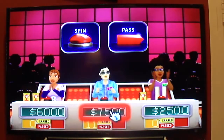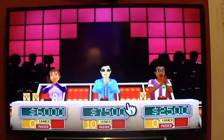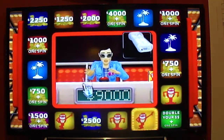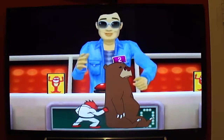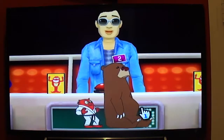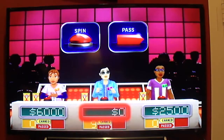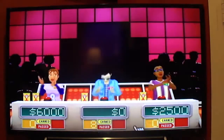$1,400. What will it be? Press my luck. $1,500. $9,000. Go, go, go. Oh, my first whammy. Oops. I kind of anticipated myself there. Oh, that first whammy. But I do have 9 spins. I'm going to get it back easy. Let's go. There we go.